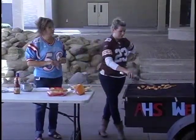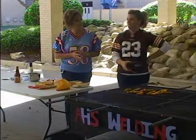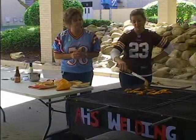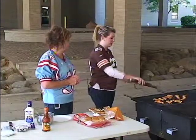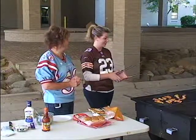Yeah. Okay, so we're just gonna let those cook for another couple of minutes. Now, do you ever tailgate for an Indians game or anything else? We don't. Sometimes we tailgate for concerts, though, and that's a whole nother experience. There's a lot of country concerts that come down to the Brown Stadium in the summer. That's always fun. It's really hot, though.